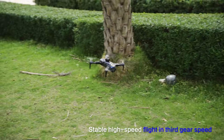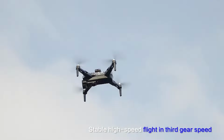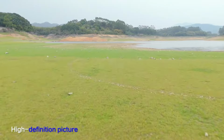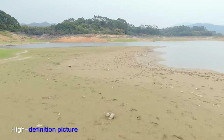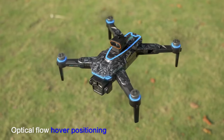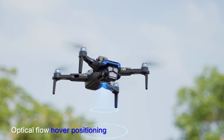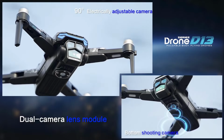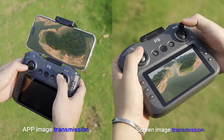Product reviews. Customers love its durability and stable FPV performance, often comparing it to more expensive drones that cost twice as much. Pros: triple camera versatility, front, bottom, wide. 5G Wi-Fi FPV for real-time image transmission. 360 degrees obstacle avoidance. Excellent flight stability and control.